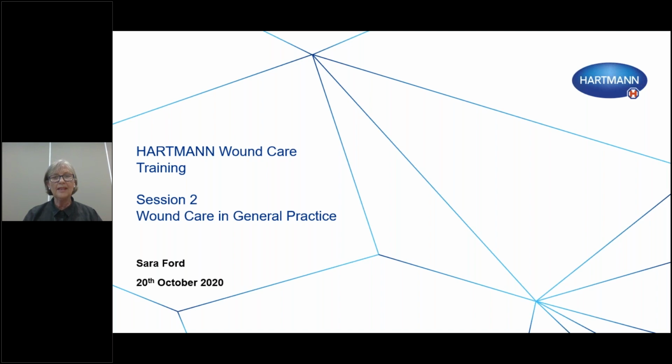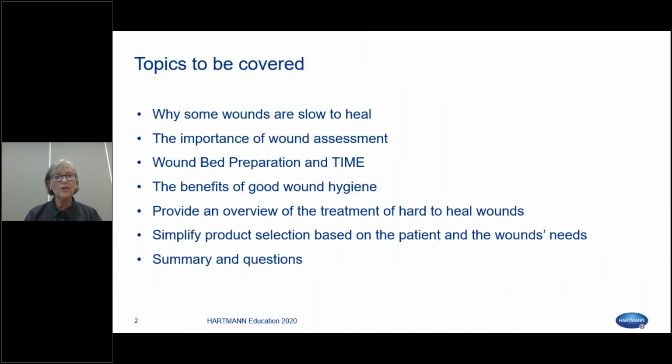There we go. We'll be focusing on hard to heal wounds tonight and their treatment based on the TIME concept. So the topics we'll be covering are why some wounds are so slow to heal and the importance of wound assessment. We'll look at wound bed preparation and TIME and the benefits of wound hygiene. We'll provide an overview of the treatment of hard to heal wounds and look at simplifying the dressing selection so that it's based on the patient and the wound's needs. And we'll finish up with a summary and the opportunity for you to ask some questions.